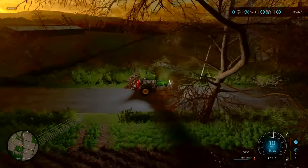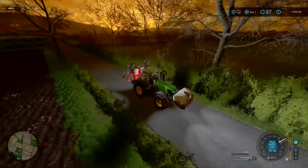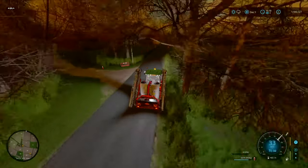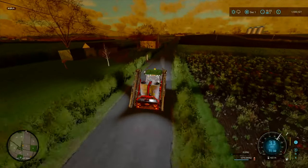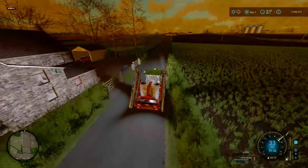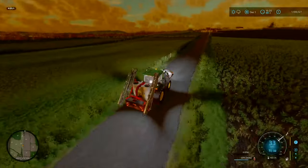But yeah, we had to fill up. That's the thing with the whole bigger sprayer now. If we went with the bigger sprayer, we could have done both those fields in one go without having to fill up. But it's one of those things. Maybe worth doing at some point, but personally, I'm happy with what we've got here. It doesn't take too long to do.